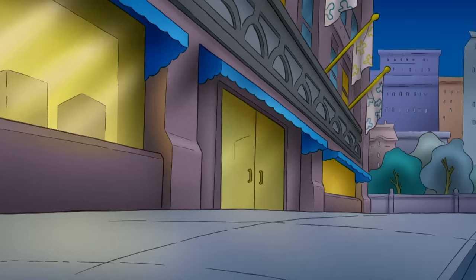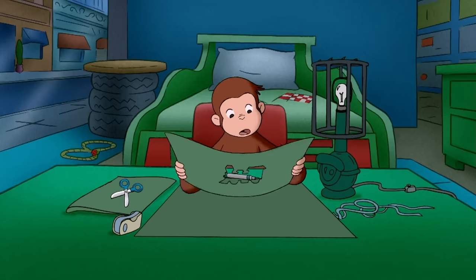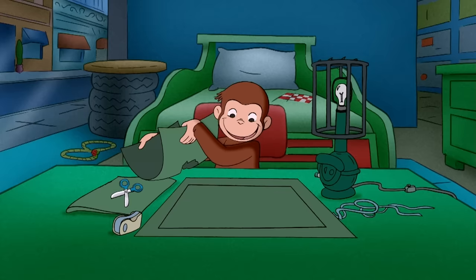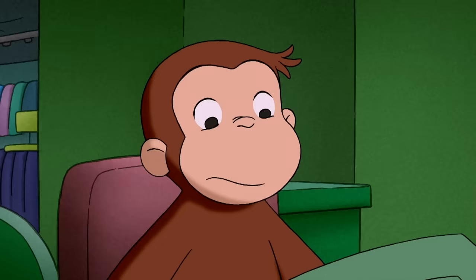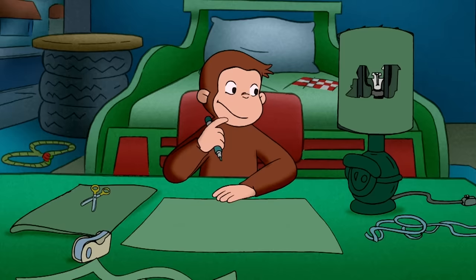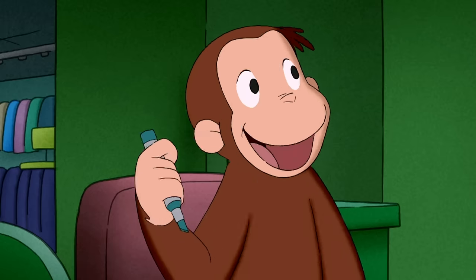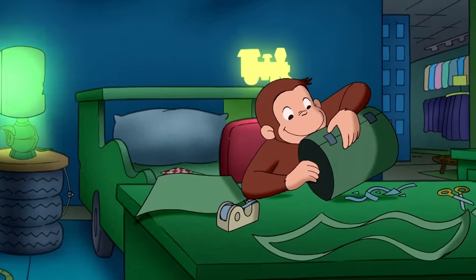George! George! George decided to trace the lampshade. It was time to make the cutout. Should he cut out a train or something else? The lampshade was done.